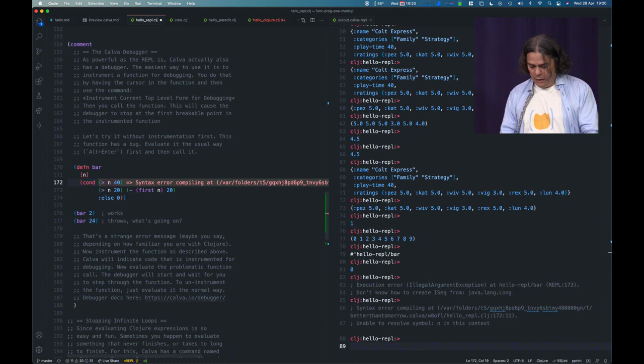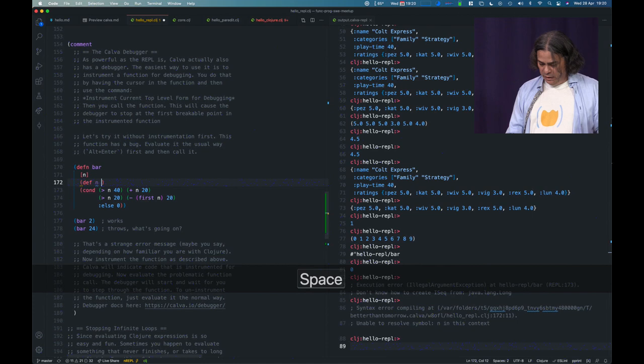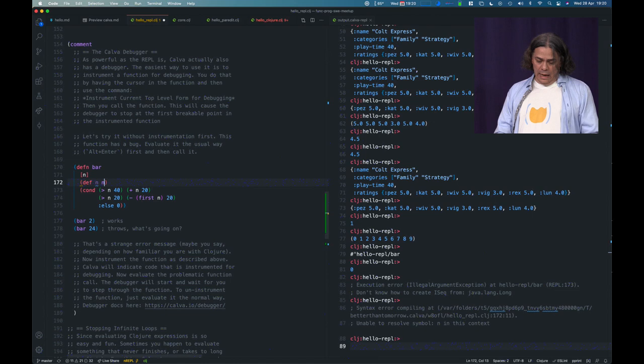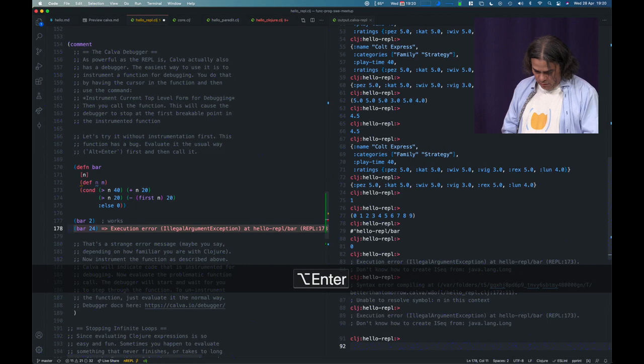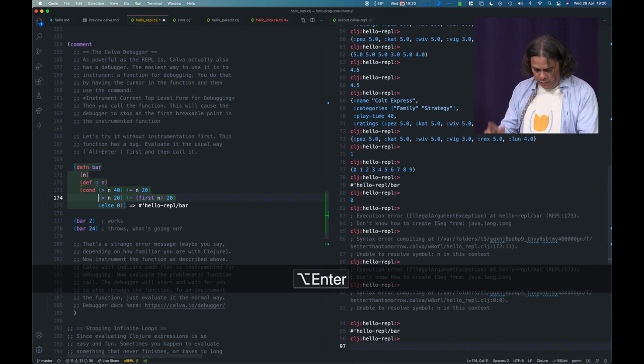And then I would like to evaluate inside this function. But to be able to do that, I often do this. I put a def form in here, and I define the namespace variable n to be the value of the local variable n. And then if I call this function again, it will still blow up, but I will have captured n. So if we look now at n, what? No, I need to first reevaluate this function, sorry. Now call it.